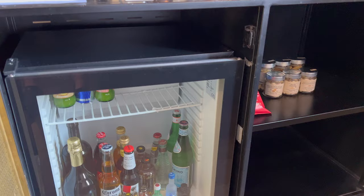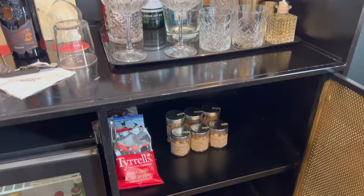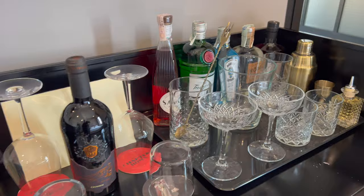A very well-stocked, perhaps overstocked, mini bar leads us to a nicely sized but sparse bathroom, complete with a large walk-in shower and single basin. Note though that the mini bar does not include any free bottles of water or coffee service.